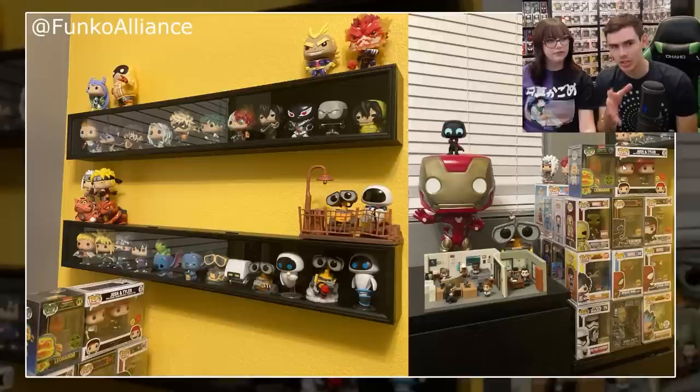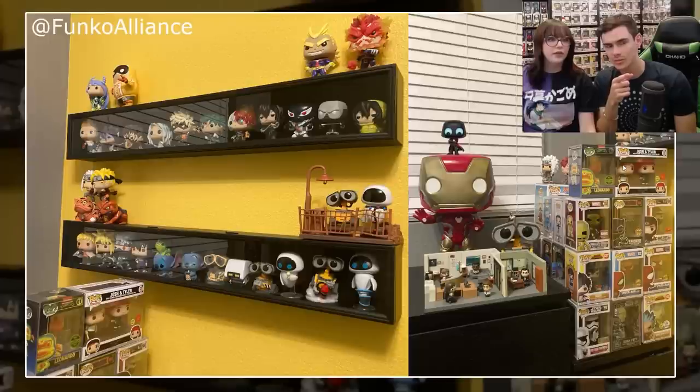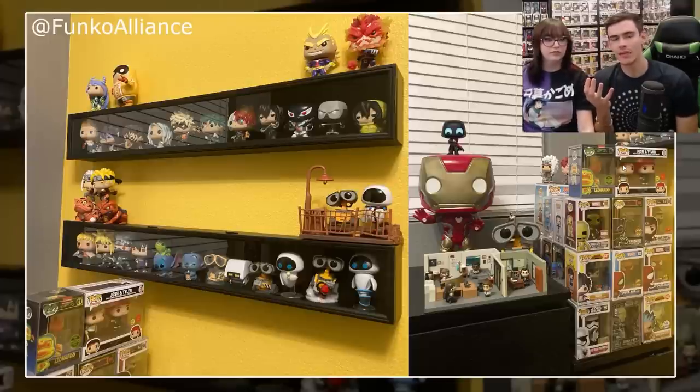The second picture, does that look like a head swap with another character with the googly eyes or something? I have no idea. It has to be a head swap. They haven't made a pop that looks like that.